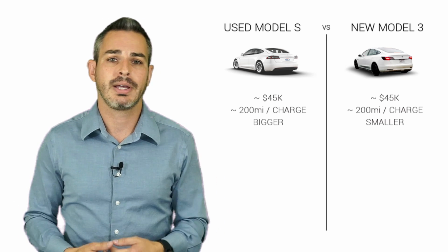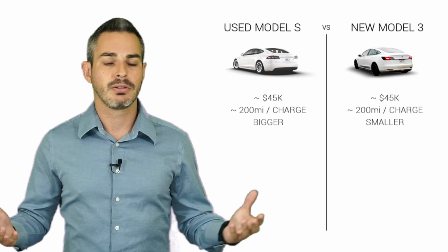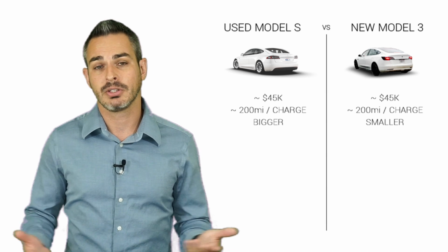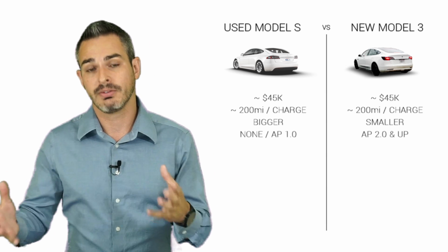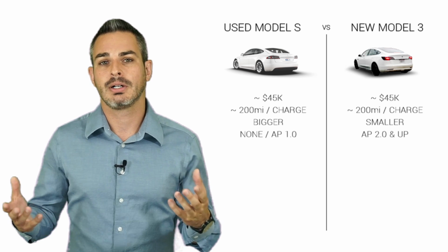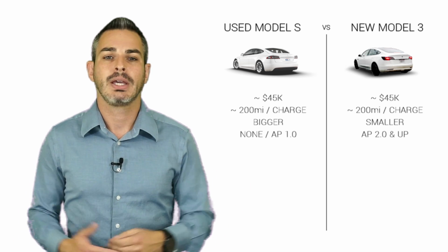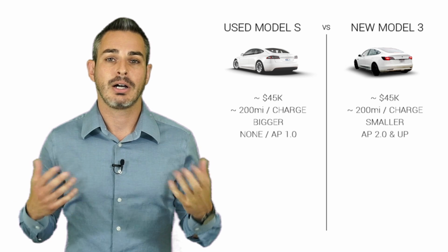Now let's talk about Model S first. Of course, don't forget, if you're buying a used car, there are some concerns. Some of the technology is going to be a little outdated. For example, it's not going to have the autopilot hardware. If you are even getting one, it's not going to be autonomous driving ready ever. And a lot of those cars just don't have the autopilot hardware at all.